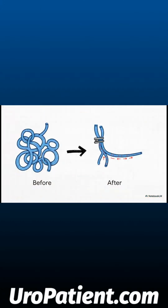The main solution is a procedure called a varicocelectomy. And the whole goal is pretty simple. A surgeon goes in and ties off those faulty, enlarged veins. This reroutes the blood flow into healthier veins, which solves the whole pooling problem and helps fix the negative effects.